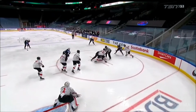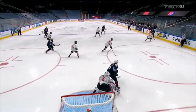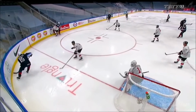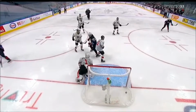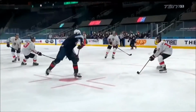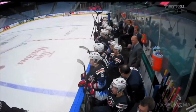There's a Zegras sweater. He scored the other night against Russia in the 3rd period. He's kind of hanging out in the high slot, and he takes the pass from Turcotte and beats Radishitz up over the blocker. So they do get on the board. Zegras from Turcotte, and it's 2-0.